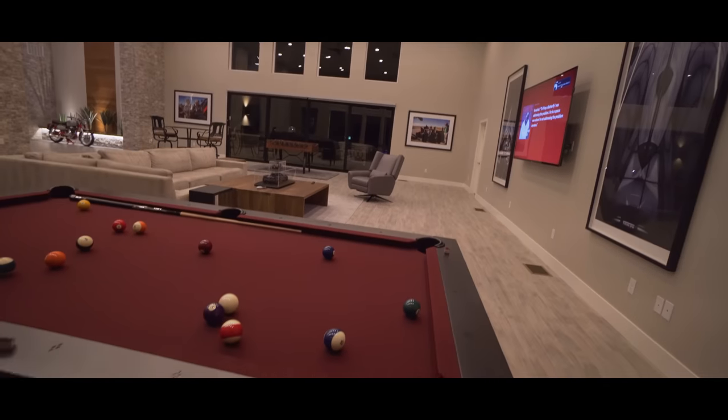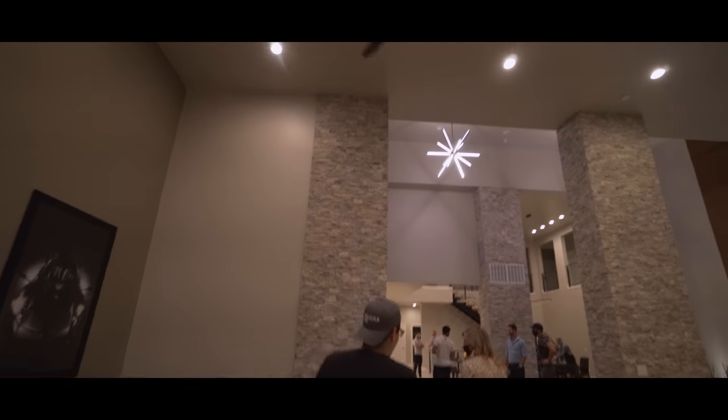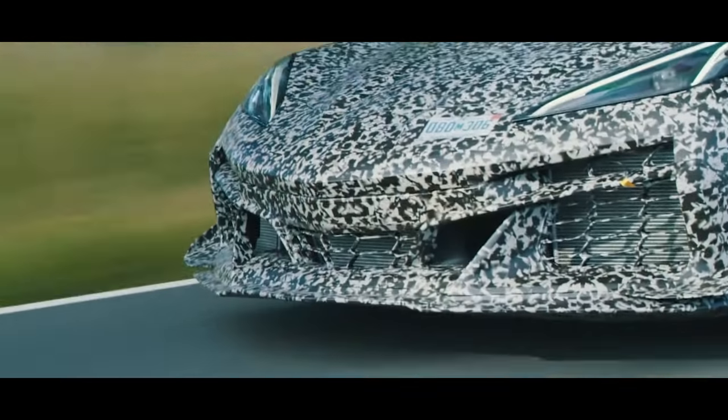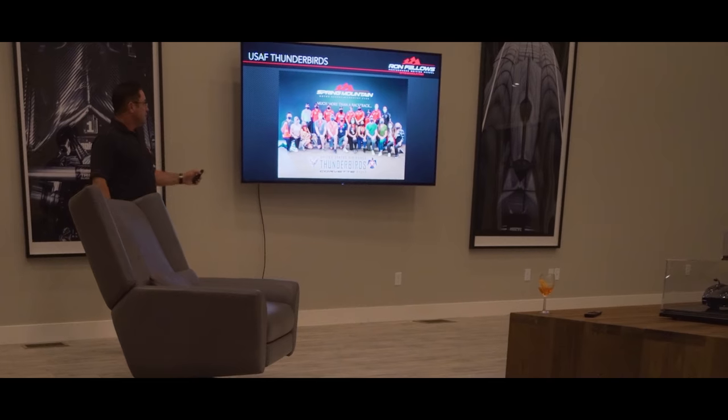This is it. We have made it to the kickstart of the night. Now we're having dinner with Chevrolet and also a lead engineer that works on the Z06 Corvette. So really, really fun talking with him. This is actually in an undisclosed location on the racetrack over here at Spring Mountain Raceway.